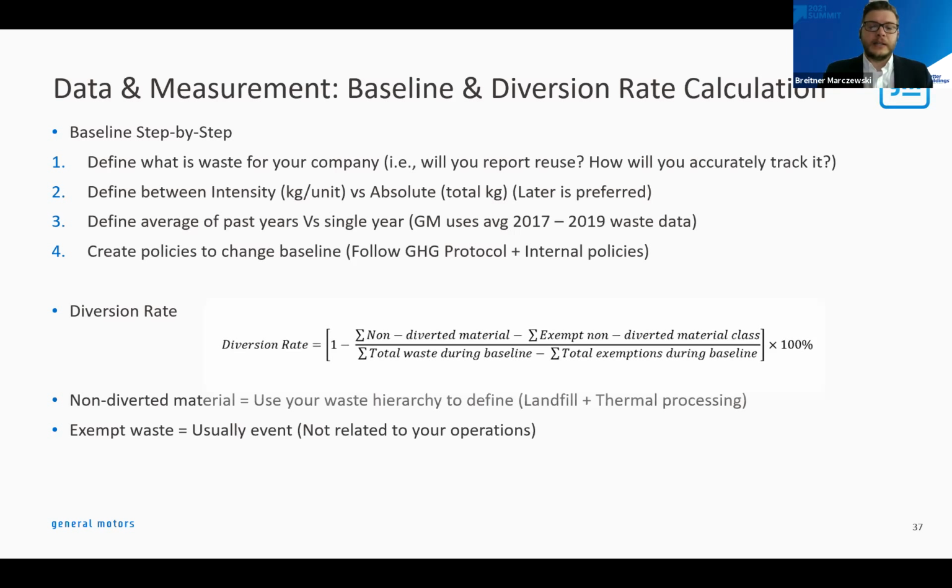You also want to define, do you want to use an average of past years or one single year? There are pros and cons with both approaches. And the policies you want to establish to create your baseline. Do you want to strictly follow the GHG Protocol or your internal policies? This is an equation we use to calculate the diversion rate. And again, what is non-diverted for us is anything that goes to landfill or thermal processing.